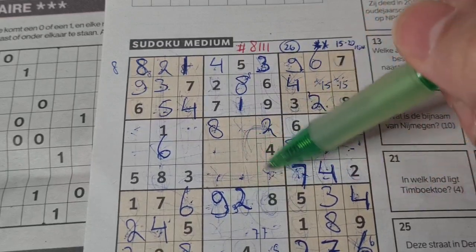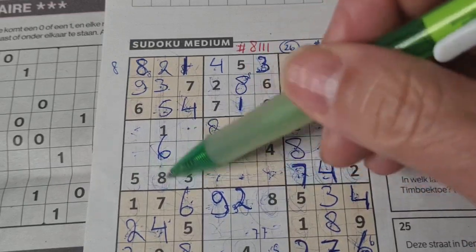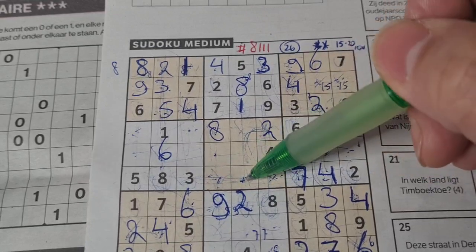3 missing numbers in this row. 4 numbers, the 1 is missing. The 2, the 3, the 4, the 5, 6 is missing. The 7, the 8, and the 9 is missing. 1, 6, 9. 1, 6, 9.